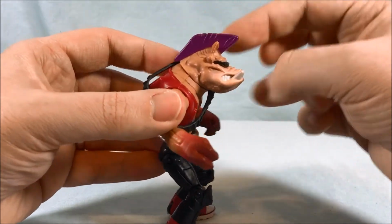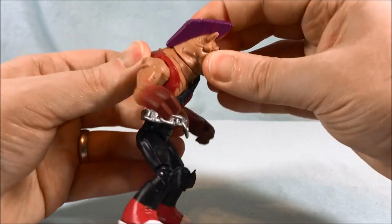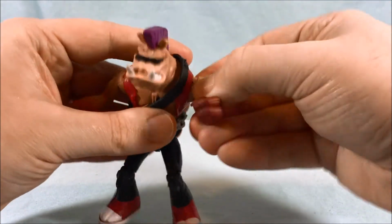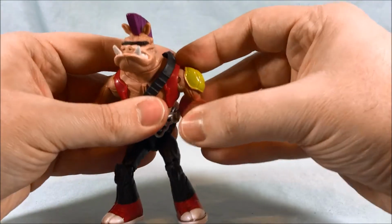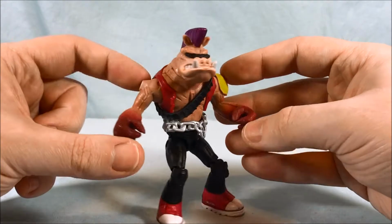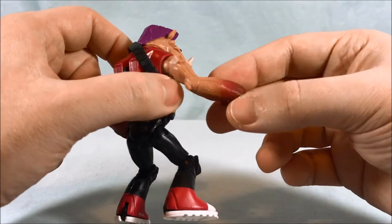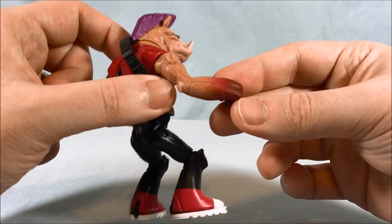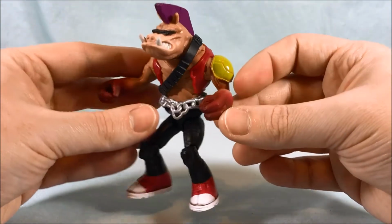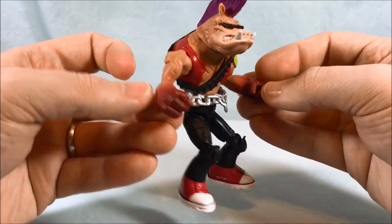I really like the purple mohawk, the glasses, the head sculpt all looks pretty good. Head can turn from side to side. You have your ball joint as usual in the shoulder as well as a spin all the way around. I kind of wish he had turtle shell on both arms, and it almost looks like he's meant to, but again, you can see the molding from the other figure just left on there. Kind of looks a little weird. And then they painted the ends of his hands here a darker red, I guess just for a pop of color.